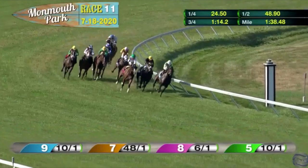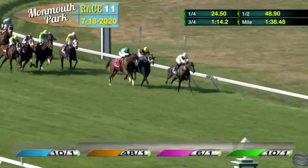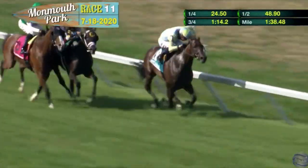He basically ran with Aquaphobia in sort of a mini match race in the United Nations. He was right outside of him. They made their moves together. The horse called Perrette was the pace setter.